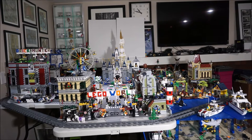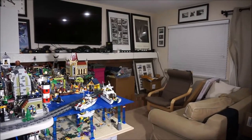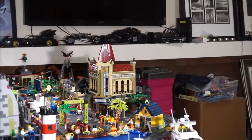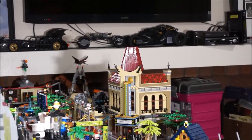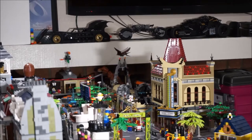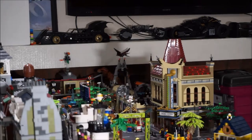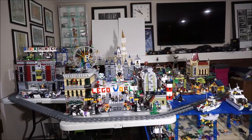So let's go ahead and start out with the side of the room that has my Lego city, as well as my TV, and of course a little seating area, my little couch and chair. Below the TV you can see that I have one of my favorite Lego. I have a lot of favorites, but I think I mentioned in my other video I'm a real sucker for Lego Batman. So there is the first one, the UCS Lego Batmobile, right there, and that's the Bat Pod, and finally back there is the Tumbler. I really like that set. So yeah, this is the side that I have my Lego city.